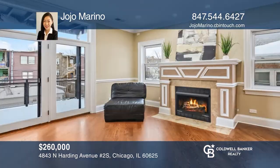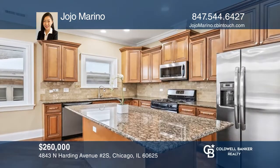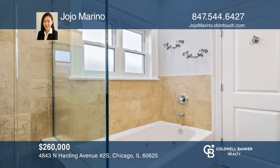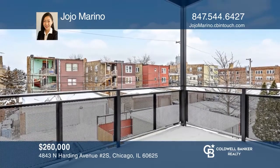A rare find in the heart of Albany Park. You'll love this two-bedroom, two-bath condo with 9-foot ceilings. The luxury kitchen features a large-sized island, granite countertops, stainless appliances, and plenty of cabinet space. Enjoy a spacious living room with an elegant gas fireplace and the private rear balcony. Come see all this home has to offer with Jojo Marino.